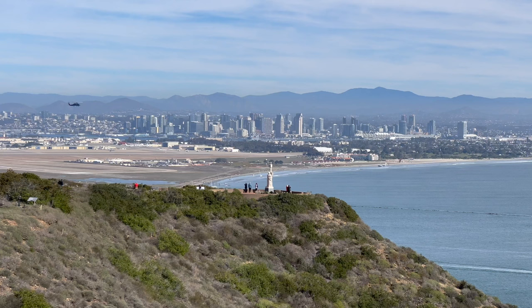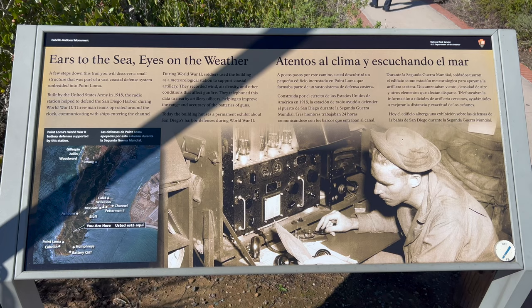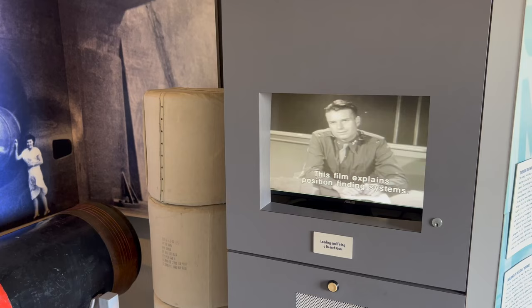But needless to say, San Diego is a very, very important home for the United States military. And wherever you go in San Diego, you're kind of always reminded of that. There's always that military heritage that's on display.